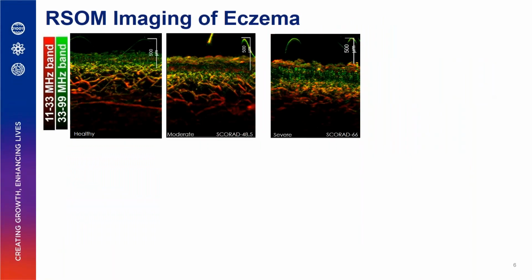So in this context, we want to address the unmet clinical need of developing a unique objective scoring system, looking at an objective scoring system using RSOM imaging to look at the eczema severity. As you can see here, the cross-sectional RSOM images of 3 patients with varying severity of eczema are shown: healthy, moderate, and severe.